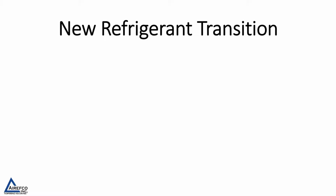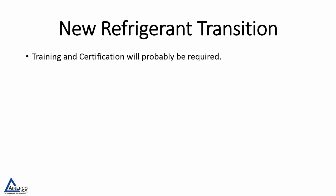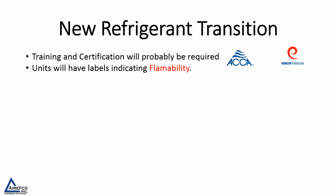With the new refrigerant transition, there will be various things that will be required. The first thing will be training and certification will probably be required. ACA and the ESCO Institute already have training programs in place for this new refrigerant. Units will have labels indicating the flammability rating of this refrigerant.